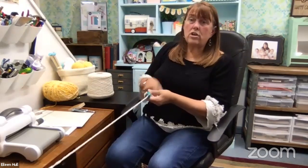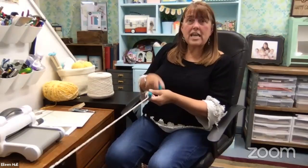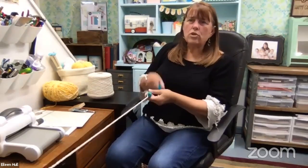Now, you could also use embroidery floss and make really pretty patterns with all the different colors, or you could use yarn, which sometimes is a little bulky depending on the thickness or the puffiness of the yarn. But kids can do this. It's so easy. I like to make mine pretty tight.